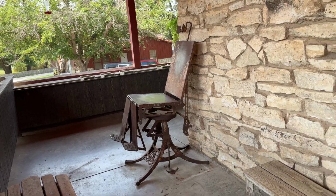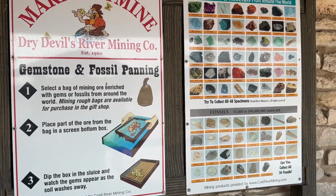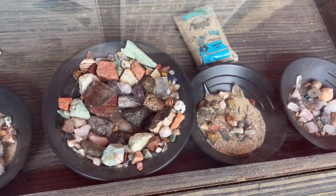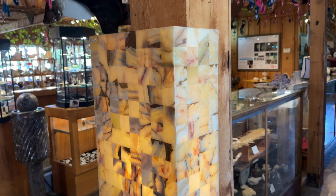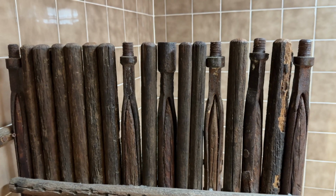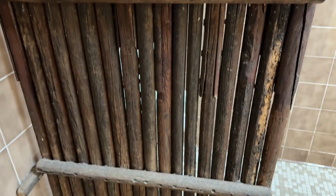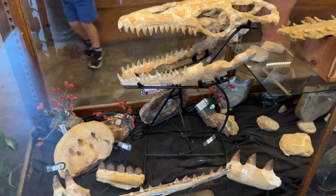Old barber chair or dentist chair, I don't know which. This is an interesting piece. Anybody have any idea what these rocks are for? Have no earthly idea.